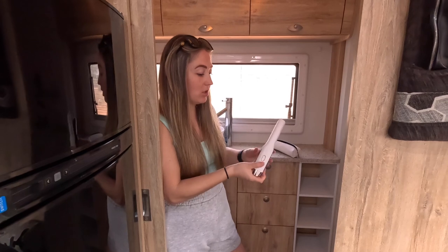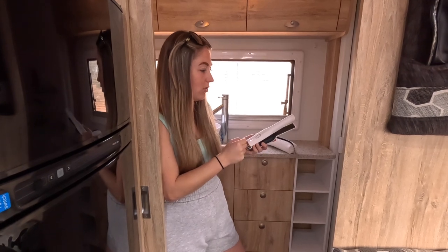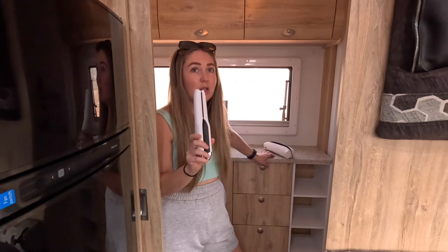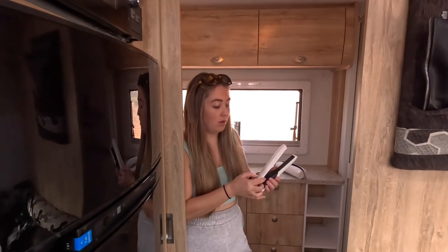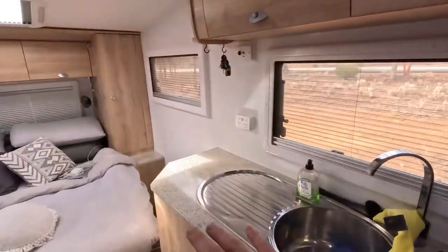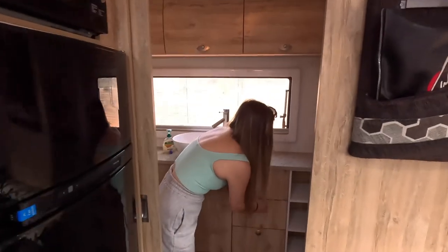But yeah, you just plug them into a USB-C. So they'll go off now because they're not really charged, but brilliant if you are travelling. Quite expensive, but worth it because my old straighteners used to use a lot of power. And you can just charge those as you're driving, really. So yeah, they are wicked. We have got USB points everywhere down there that you can plug them into, charge them up. Nice and compact as well. What else you got in there?